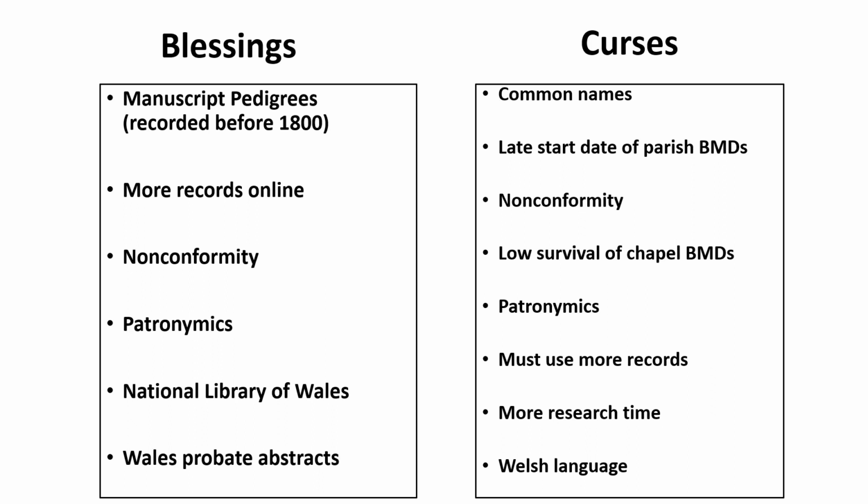Nonconformity, in my opinion, is a great blessing because there are so many extra records generated by people that belonged to a church or a chapel other than the Church of England. So if your ancestors were Baptists or Methodists or one of the other denominations, there's a fair chance that you'll be able to find additional records that you won't get if your ancestor just belonged to the Church of England.